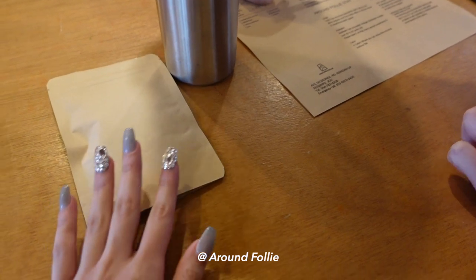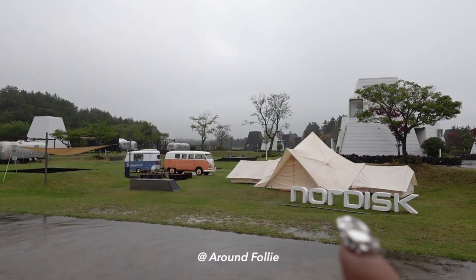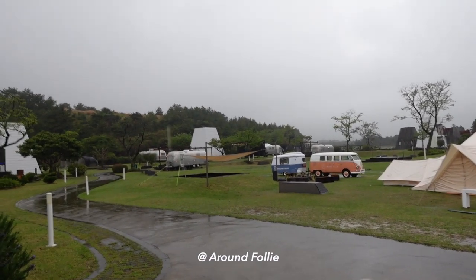So now we are at our next accommodations in Jeju. We are staying at this place called Around Folly. It's this like campsite glamping area. There's like lofts and there's also tiny vans. The loft looks like that. Camping, mini vans and more lofts.